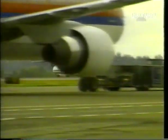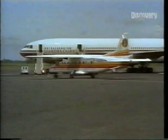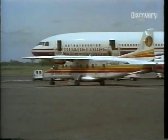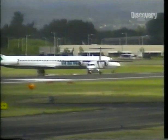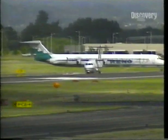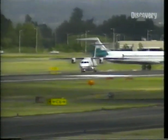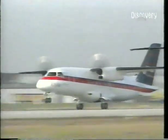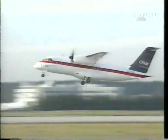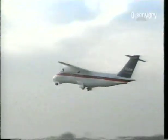They may be dwarfed by the big jets and jumbos, but small airliners designed to fly short regional routes are now the fastest growing sector of the aviation market in Europe. This latest breed of airliners are much cheaper to fly than their big jet cousins. The reason? They have economical gas turbine engines, turning an invention which is still by far the most efficient way to power anything that floats or flies, the propeller.